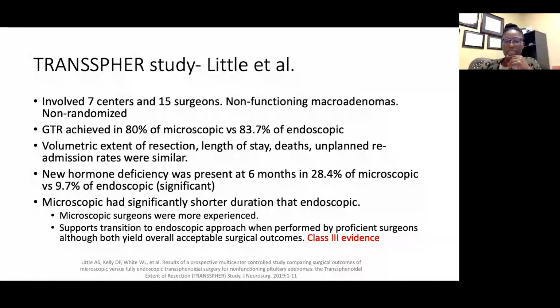And like I said, essentially all of them were non-functioning microadenomas. And I point that out because as we come down to the bottom line of this, it's important to know that you can't extrapolate this to functional microadenomas by any means. And this was non-randomized. So some surgeons have preferences, they prefer microscopic, some surgeons prefer endoscopic. More old school surgeons, longer practice, tend to be the ones doing it microscopically. And then the younger guys tend to do it endoscopically.